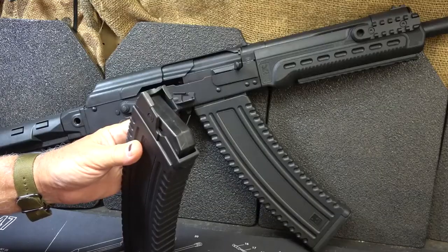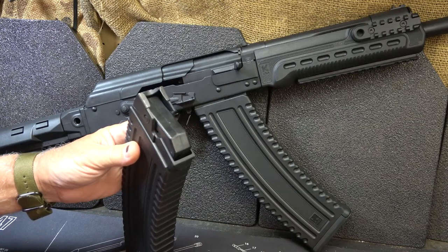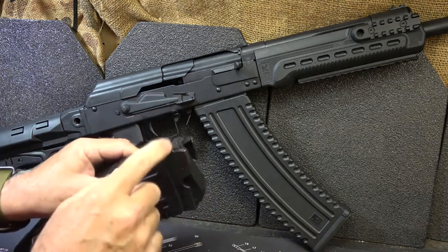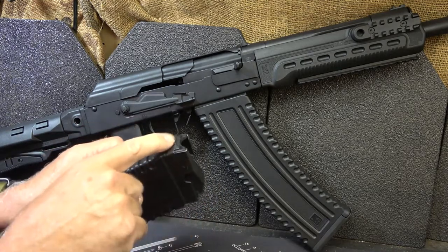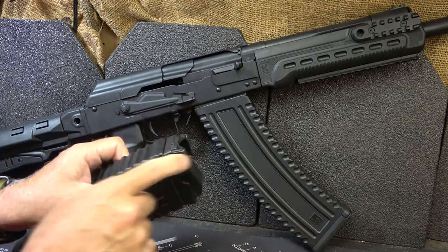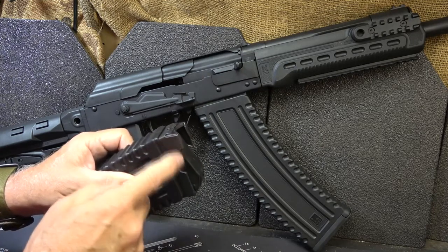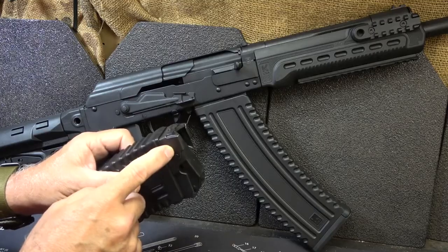The KS-12 will shoot up to 3-inch shells, but we typically shot 2 3/4. I did hear that they were having a few issues with the 3-inch shells and the magazines holding up. This little lip is polymer. It does have steel reinforcement around it. With the 3-inch shells, some of them were pretty aggressive, and they were having a few issues with the magazines.